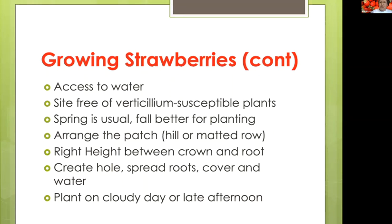Arrange the patch, hill or matted rows, and I'll show you some designs of that. That's usually what throws most people, but it's really not hard, and there are reasons for it. The right height between the crown and the root, I'll show you a picture of that. We'll talk about that in a minute or so.